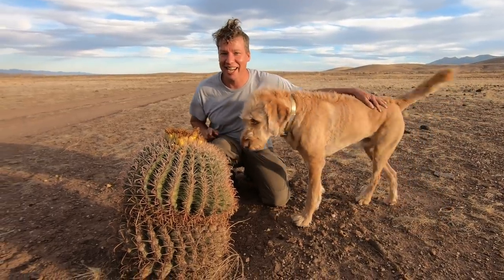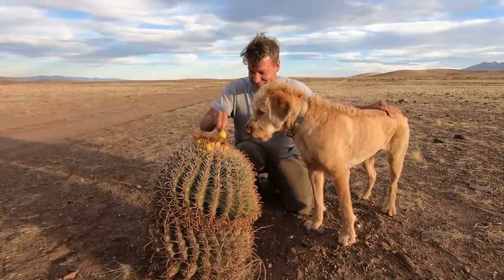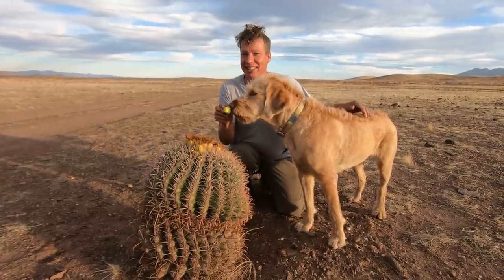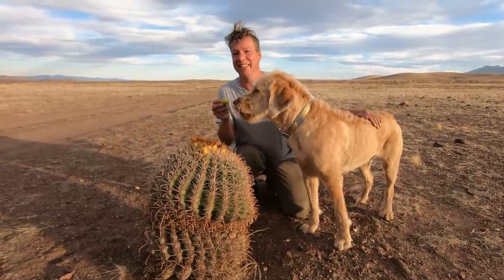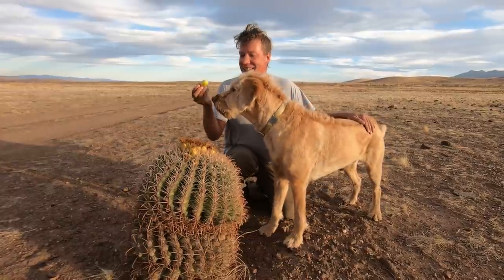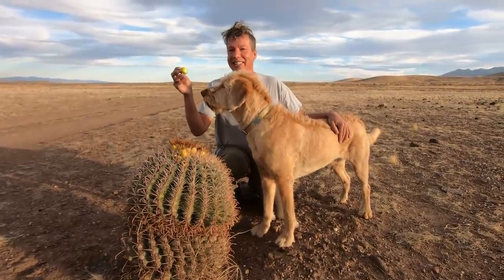This is a barrel cactus right here, and these fruits are edible. Now, from what I read, they are not super tasty. They're not super sweet. They have a lot of seeds and have to be prepared a certain way. Rudolph likes the smell, wow. But I think it's really neat when you can find wild edibles in the middle of a desert. And these are ready to eat, from what I can tell, in late winter.